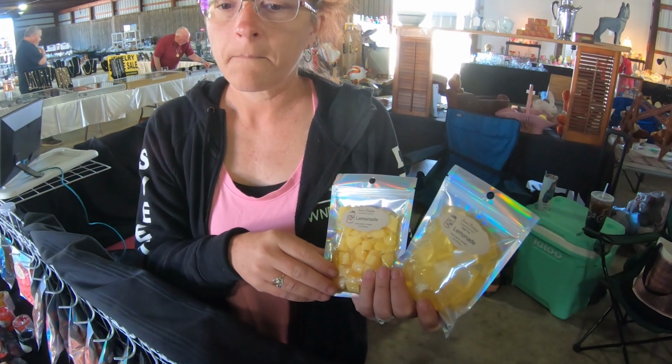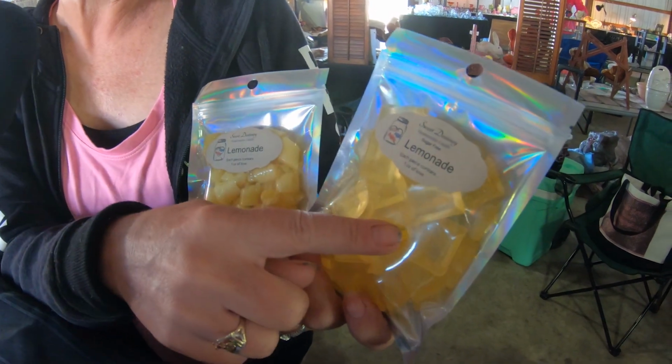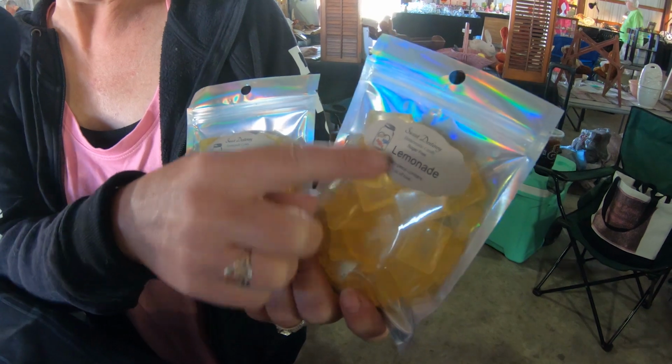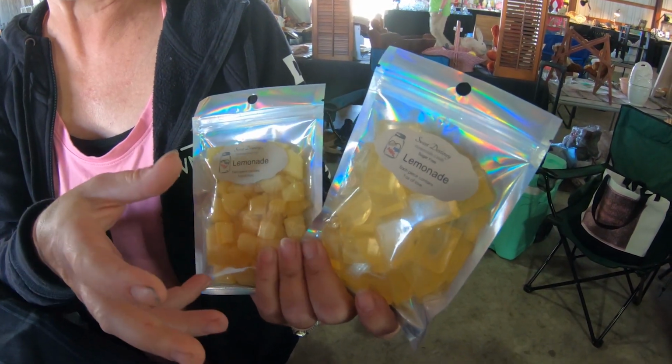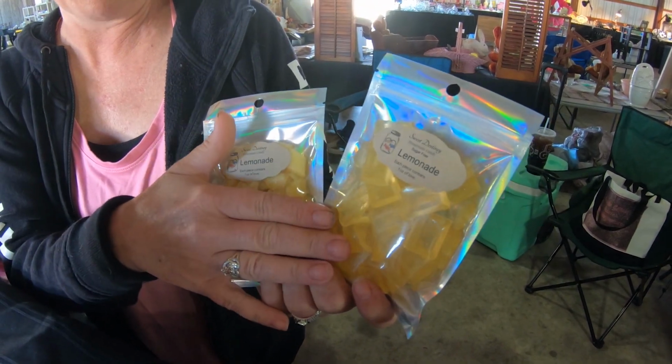So tell us the difference between the clear colored candy and the solid color. So this one is sugar-free, and this one is non-sugar-free. It's shaped like this, and it's kind of clear because a lot of diabetics have to do portion control, and this is one way that I can help them do portion control.